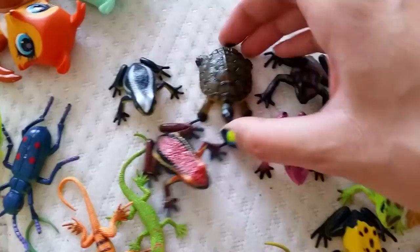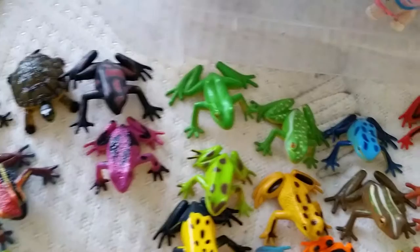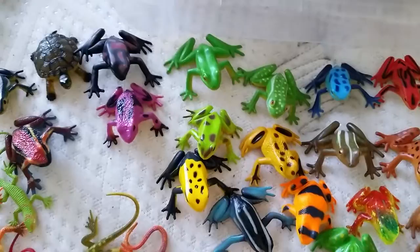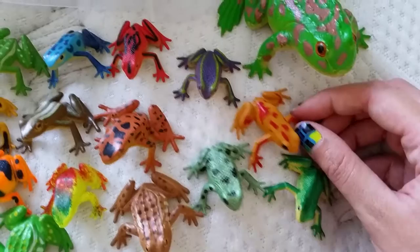a random turtle. I do have a black one. I don't know where it is. And some of these actually had names. I remember this one's name was Guava. This one was Candy Cane. I don't know why. Maybe because of the blue candy cane. I think this one was Apple. I think this one was Lime. I don't remember the other ones.